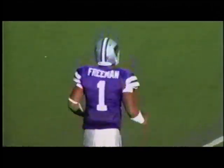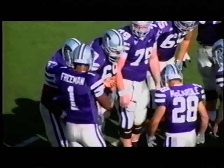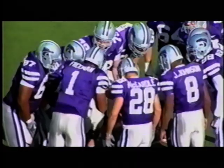Freeman is 7 of 8 throwing the ball so far for 88 yards. This was after he struggled last week in Columbia, going 5 for 19.